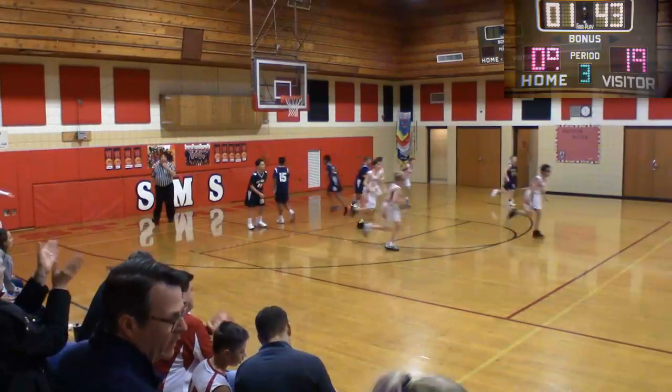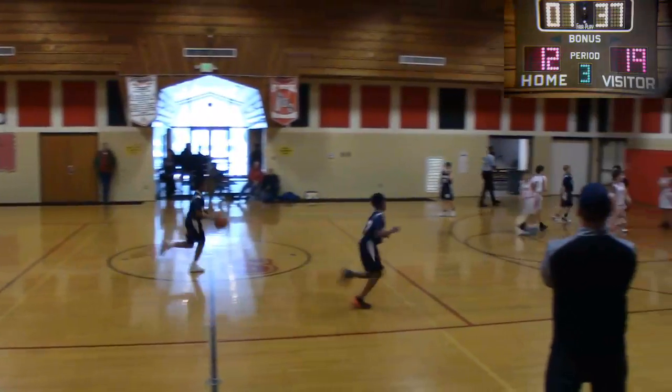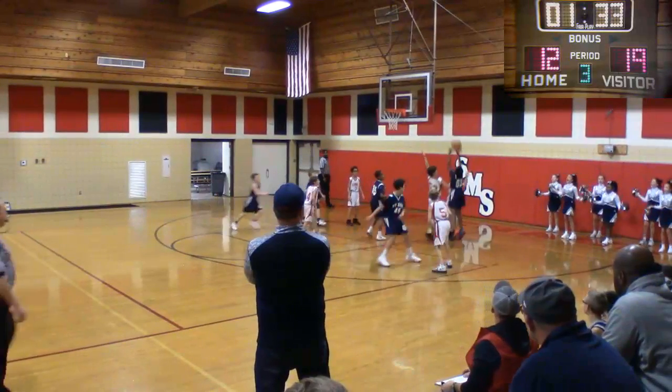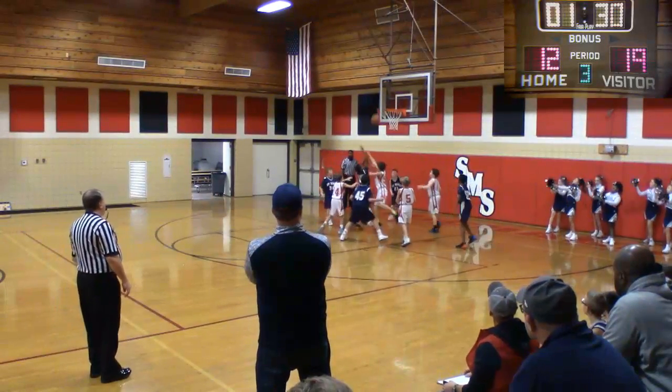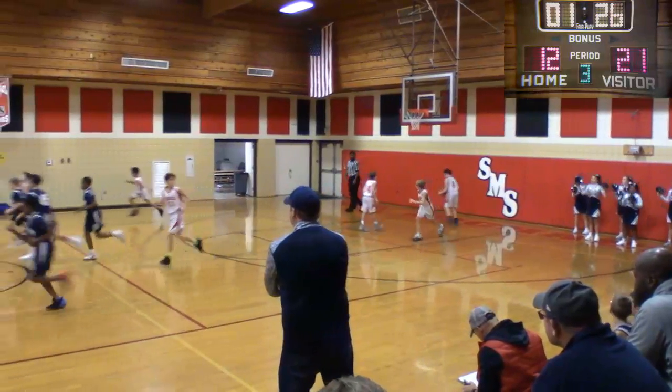Ooh, and it's a splash. I believe that was a 3. Yep, it was a 3. Right, and it's 12-19. And number 52 brings it up for a shot and miss. Another shot, and it's a make. We're at the score of 12-21.